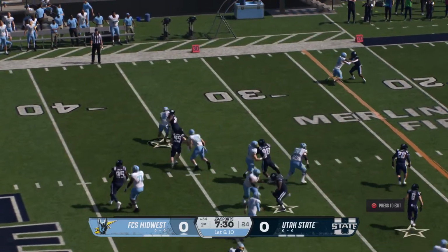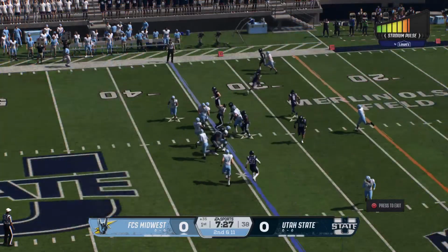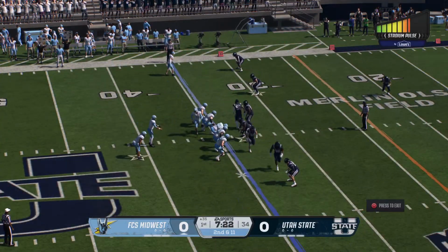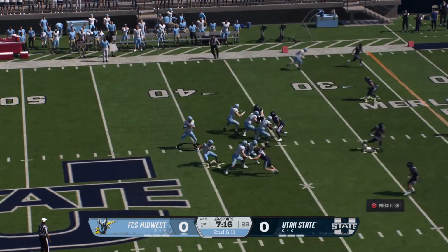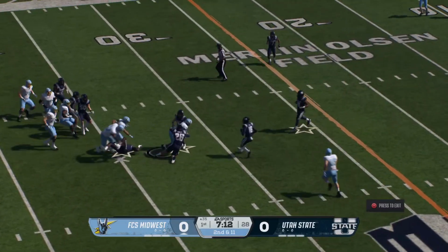Leaves it with the back. And this one will be stopped for no gain. Lost one on that last one. It's 2nd and 11. I love when defensive backs come up and they are physical and they stick their face in the fan and they aren't scared. Talking to the defensive coordinator coming into this game, he knew his DBs had to tackle well. They had to get these running backs on the ground.